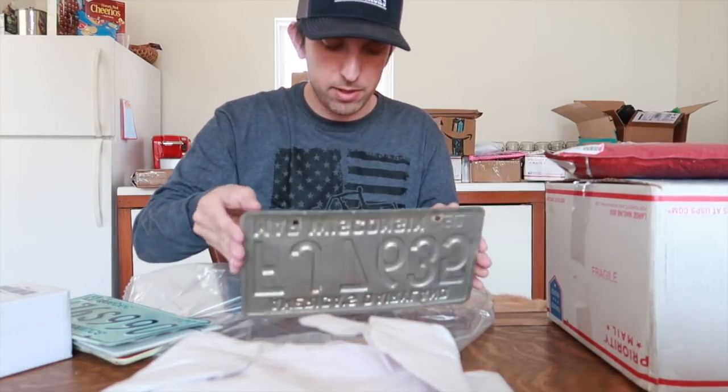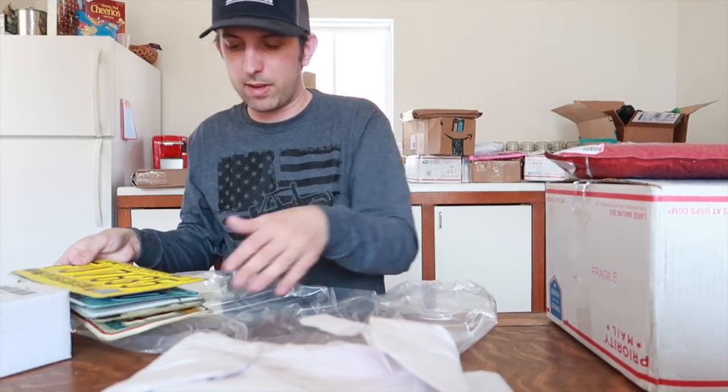So that will go on the wall if I don't. And then definitely don't have this one. This is a really cool one. It's a yellow Wisconsin plate. So thank you for all the wonderful gifts, Kelly.